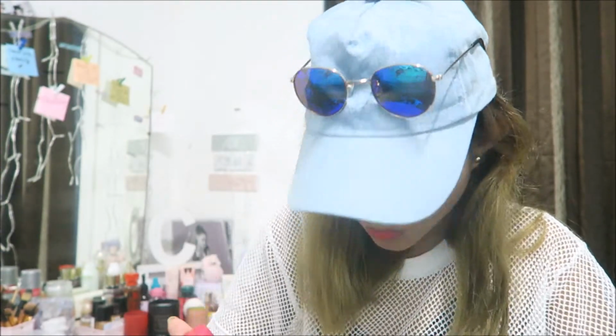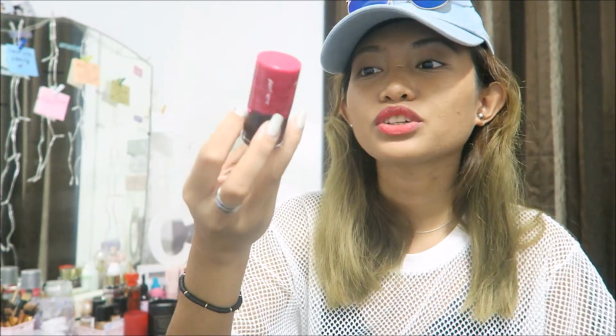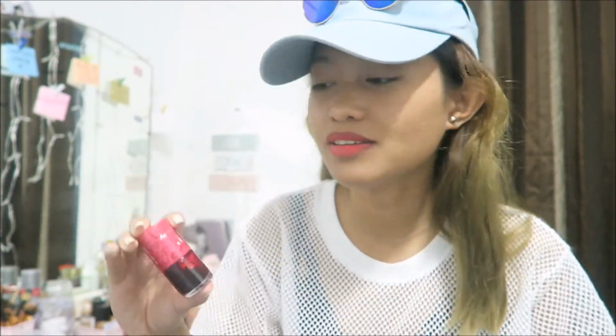And then next one is this, my favorite lip tint. I love this so much. I always bring it because sometimes when I go out, I don't put on any makeup. I just put on this lip tint and I'm all good. Because sometimes you'll never know, you need a picture, and then your lips are not so nice, so you need some lip tint.